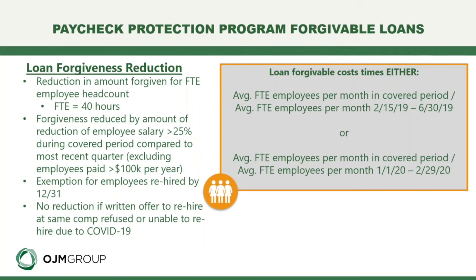If I don't spend 60% on payroll, let's say I spend $50,000 on payroll in that example, I take $50,000 and divide it by 60%, that gives me $83,333. So the maximum amount of my $100,000 loan that would be forgiven in that instance would be that $83,333, meaning $50,000 of payroll can be forgiven, and then I have $33,333 of non-payroll costs that can be forgiven.